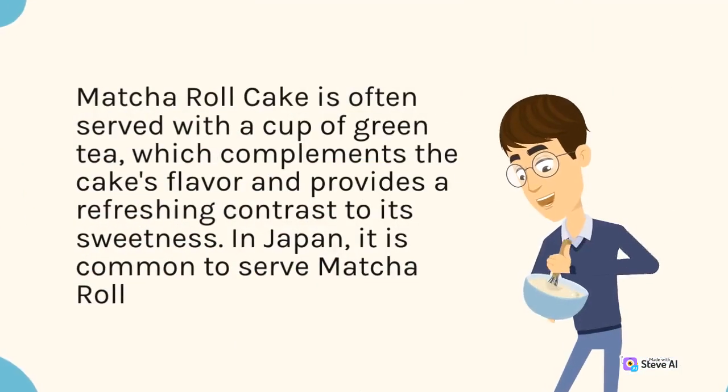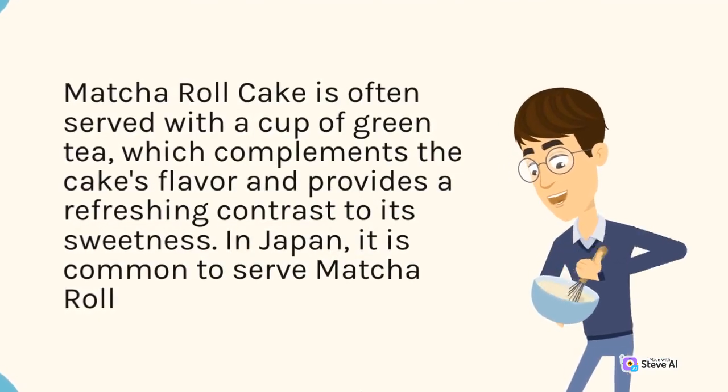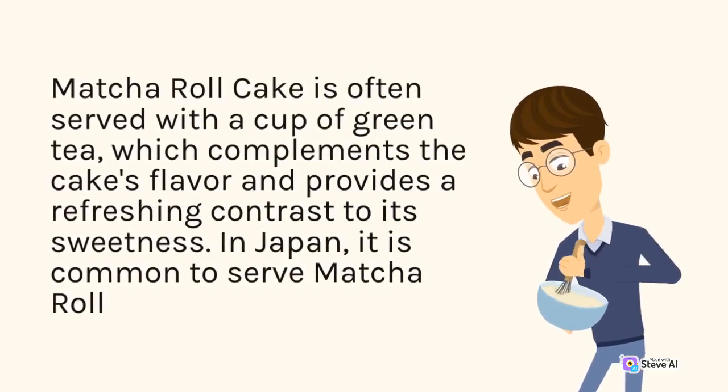Matcha roll cake is often served with a cup of green tea, which complements the cake's flavor and provides a refreshing contrast to its sweetness. In Japan, it is common to serve matcha roll cake with tea.